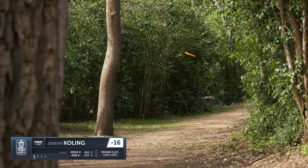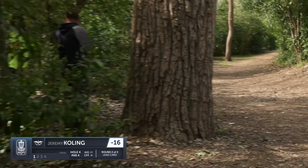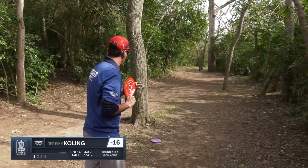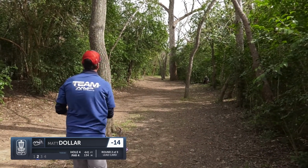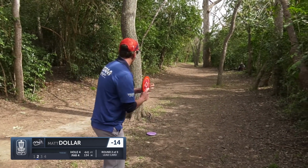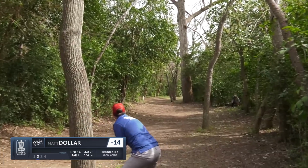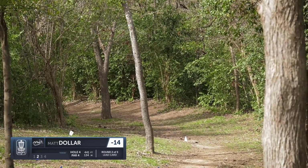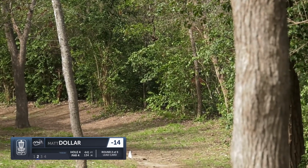He's throwing a forehand Road Runner. Oh, and that's what happened. He just caught that edge and rolled into the trees. Through four during round 1, we were just birdie, birdie, birdie, birdie. So for him to have some adversity and to be facing danger in the trees, it's going to be interesting to see how he fights back from that.